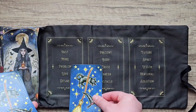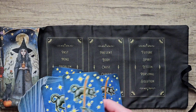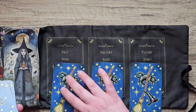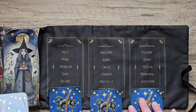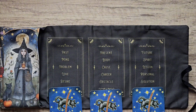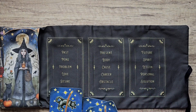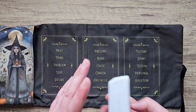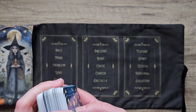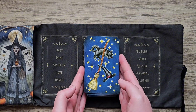I'll use this as my spread. So I might put underneath problems: the problem, the cause and the lesson, or what's going on in my mind, body and spirit. I do use the desire, obstacle and solution one a lot. I don't really use past, present, future one that much on here, or the personal, career or love that much, but the other ones I use. So that's a little glimpse into my practice, as you will. Like I'll use this on the go or whatever. And yeah, I just absolutely love the backs of these.